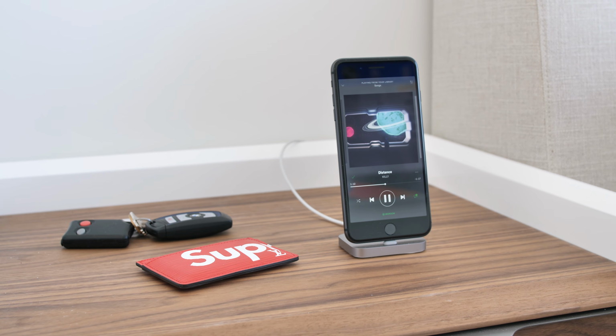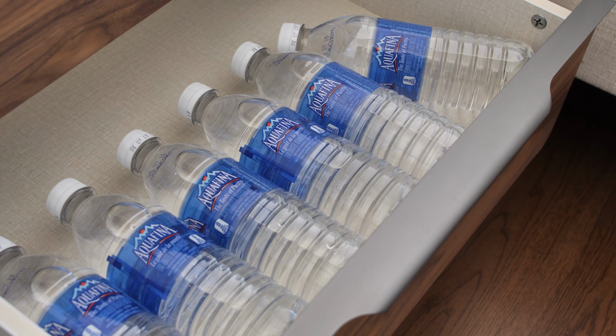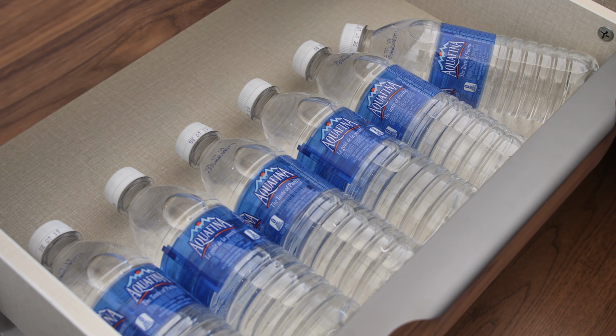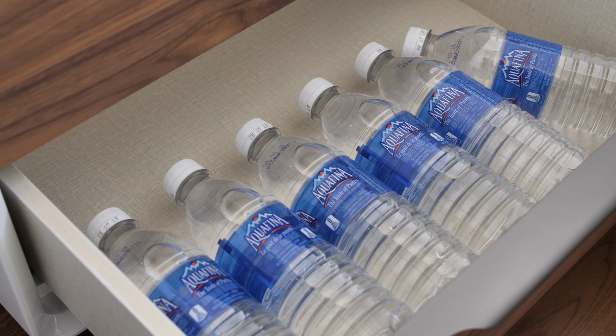And I also have just my keys and card holder here just to grab and go, because if you know me, you know I always lose my key when it's time to go. And just checking out what's inside of my drawer, there's just a whole bunch of Aquafina. Nothing that exciting, but yeah, I just kind of kept these very empty for now.